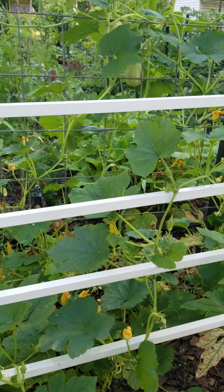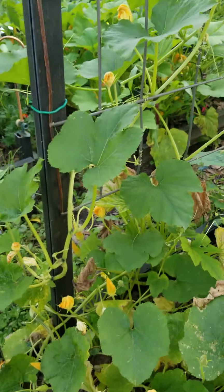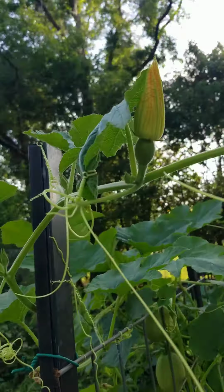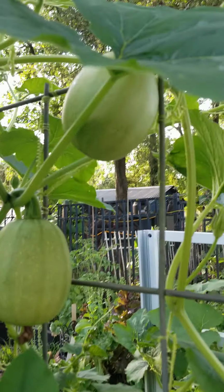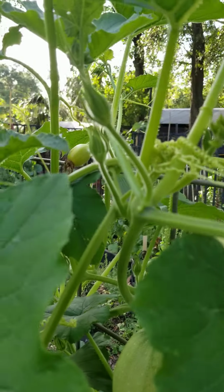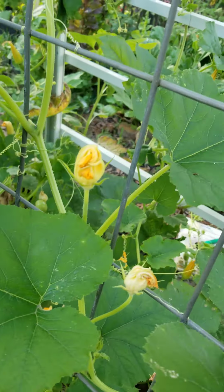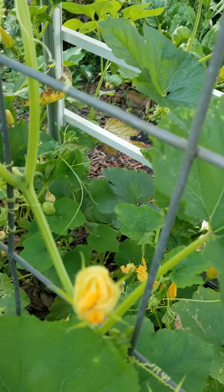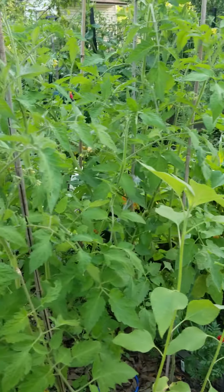Right here is the Small Wonder spaghetti squash from Hoss Tools, and you can see there's one down there, one right here, one right there, over there. So they're just coming up everywhere. So one through there, if you can see. So definitely putting on a lot. I just fertilized these last week. So I'm excited about all the spaghetti squash because I love spaghetti squash.